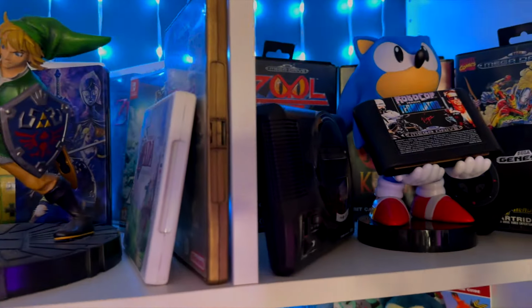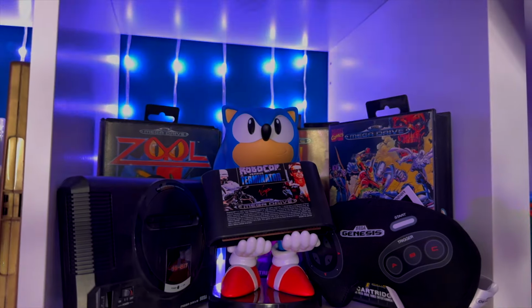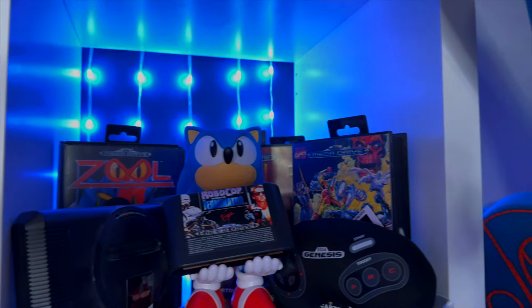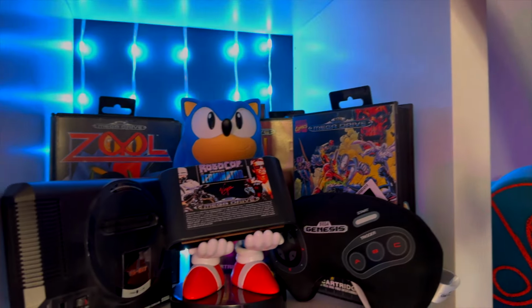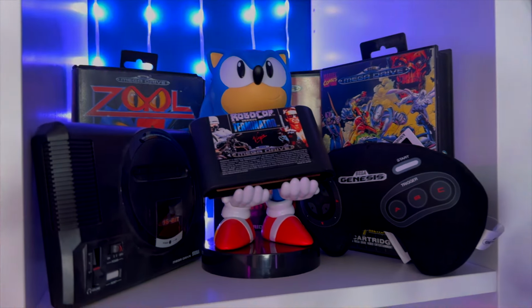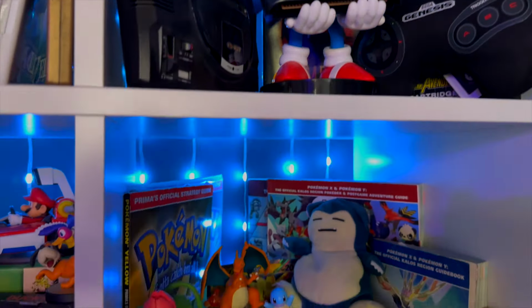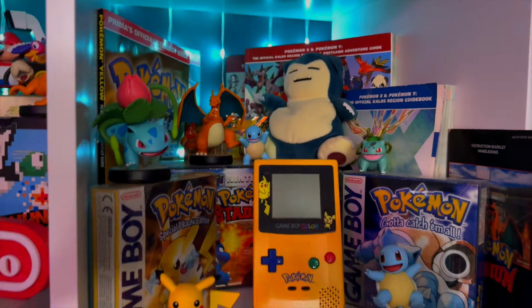And the last couple of cubes. So we've got a little Sega shrine here, a little bit of a mixed bag again. We've got Zool, another Avengers game. We've got Sonic holding their Robocop versus Terminator, a little plushy Sega controller, and then another one of those classic consoles.